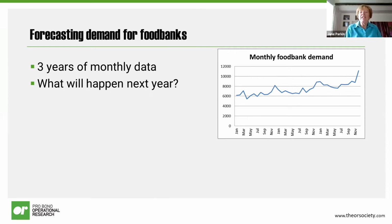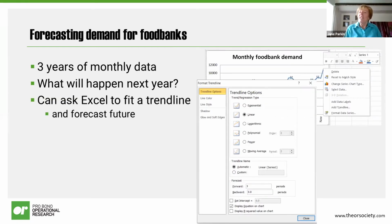Well, the very simplest way of doing that is to go on Excel. One of the things you can do on Excel, and I don't know if you've done that yourselves, but it's quite easy to pick up. You can do what's known as adding a trend line. And when you ask it to add a trend line, you can say what sort of a line you want. I've gone for a straight line here, linear, but there are lots of different shapes you can use. You can tell it how long forward in the future you want to forecast. So I said forecast for 3 periods into the future.